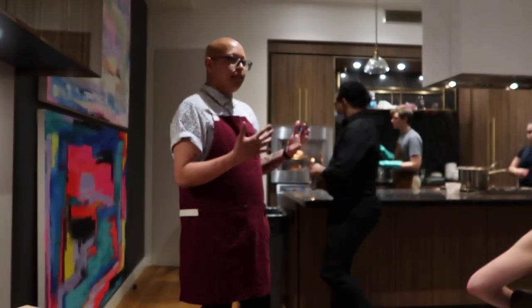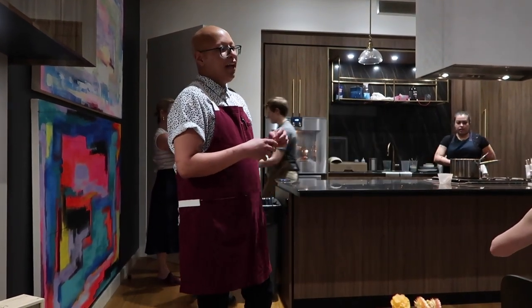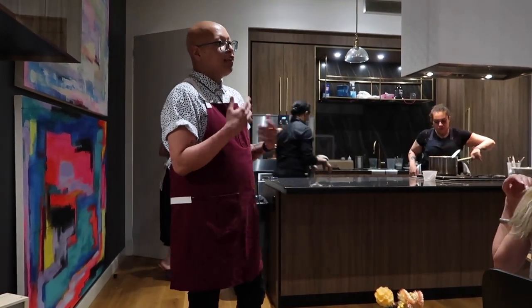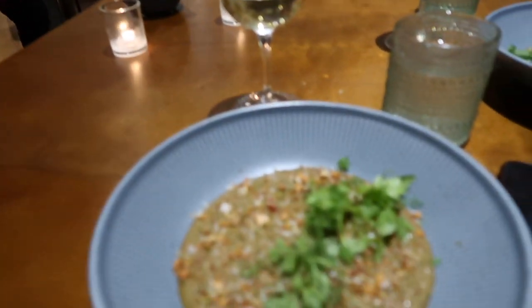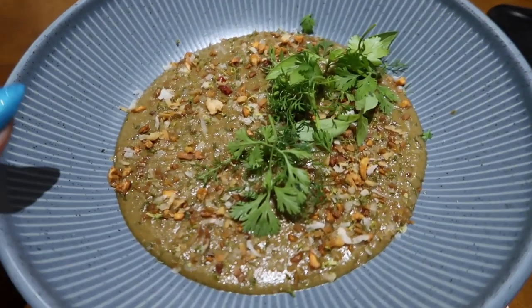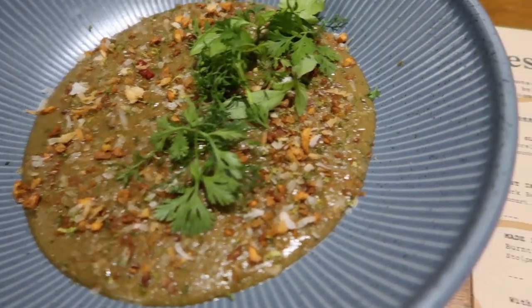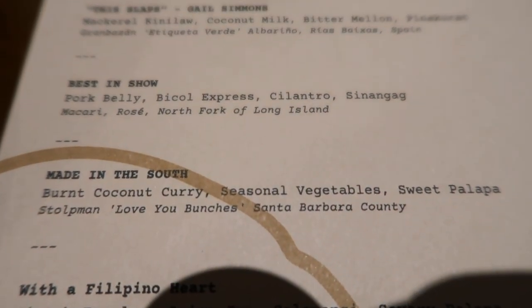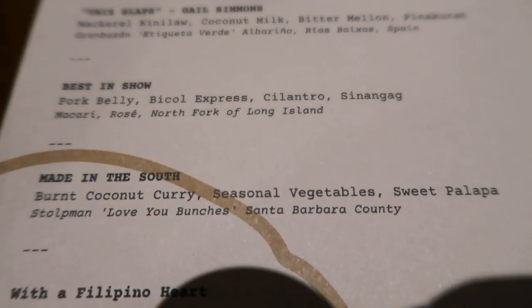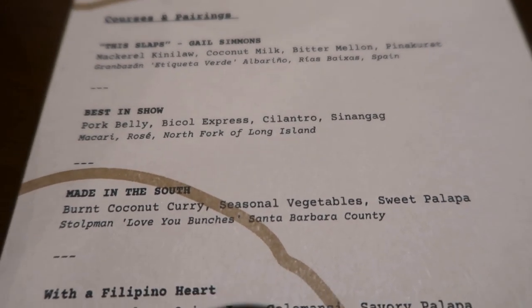In the Philippines, there's this culture of Muslims in the Philippines, and they eat primarily vegetables and they're vegan. This course is truly vegan. Burnt coconut curry is made by scooping out the meat of a young coconut, charring it up real nicely, and then cooking it down in its own water, and then mounting that with coconut milk and aromatics. There's no shrimp paste in this. And then that's topped with palapa.